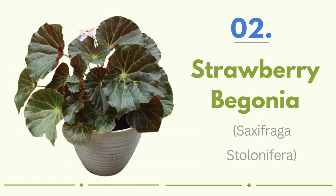Next up, we've got the Strawberry Begonia. No, it's not actually a begonia or a strawberry, but trust me, it's still awesome. This plant has these fuzzy little leaves with a mix of green and red, and it sends out runners just like a strawberry plant, which makes it super fun to grow. You'll see these tiny baby plants hanging off the mother plant, almost like little green satellites, and you can snip them off to start new plants, free houseplants.